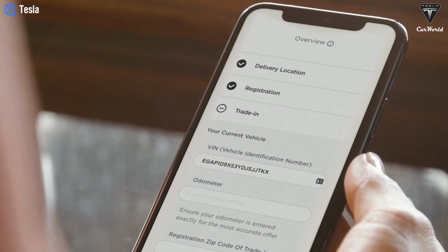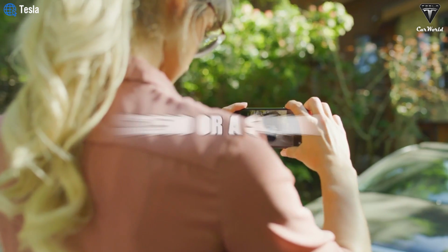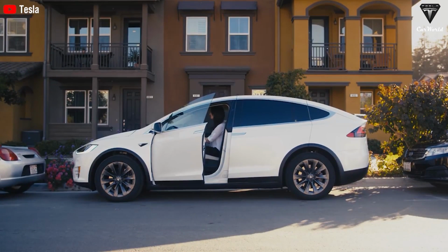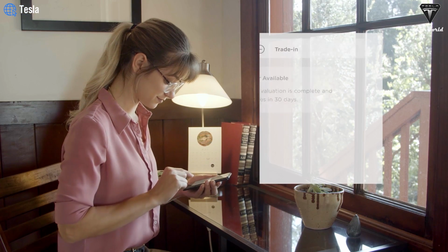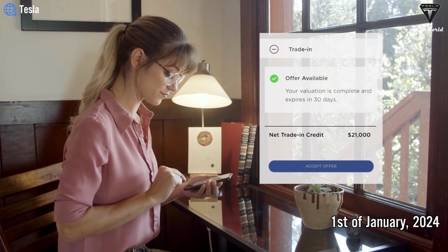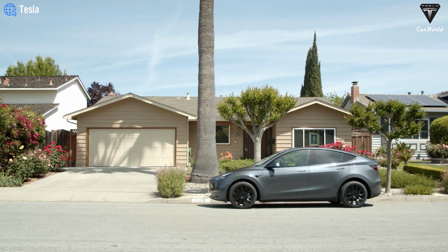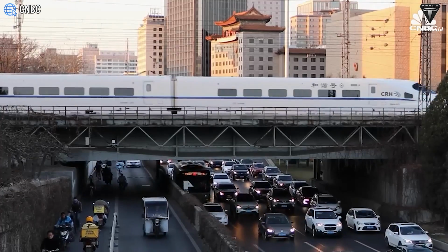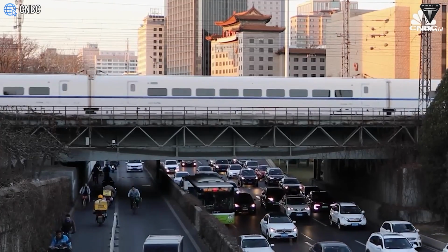This allows consumers to get a new clean car credit of up to $7,500 or a $4,000 credit for a used Tesla electric vehicle at an auto dealership. And the best part is that it's effective on the 1st of January 2024. The Internal Revenue Service and the government appear to be more focused on streamlining this process as part of their commitment to improving services, giving people a new perspective on the new phase of the clean energy revolution.